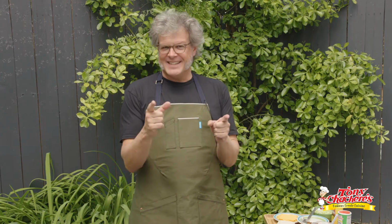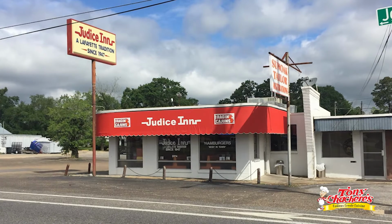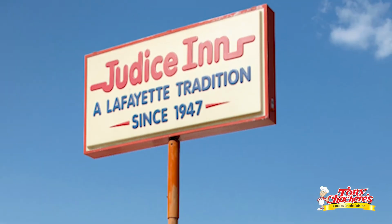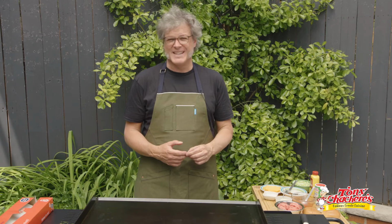Today, I'm making a classic Creole spice burger from the city of Lafayette, a double cheeseburger from the Judice Inn. Those who know the Judice know how great the place is, but they also know how specifically Acadian the flavor of the burger is. The Judice Inn opened in 1947, and almost 75 years later, it's still owned and run by the same family. Okay, let's make a burger.